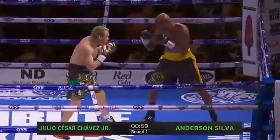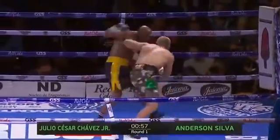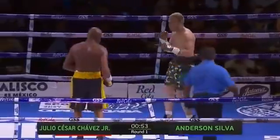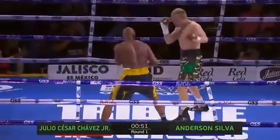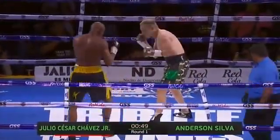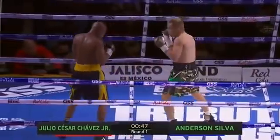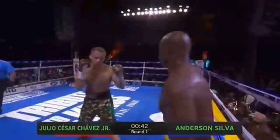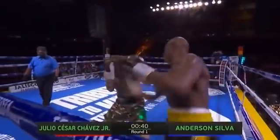Now you see the body posture. You see Chaves, he wants to. Ooh, good left hook from Chaves. Did land there. And Chaves wants to be in close. He's coming forward, forward, forward. And Silva's moving laterally. He wants to stay outside, stay long. Silva bouncing, dancing, moving, hands down.